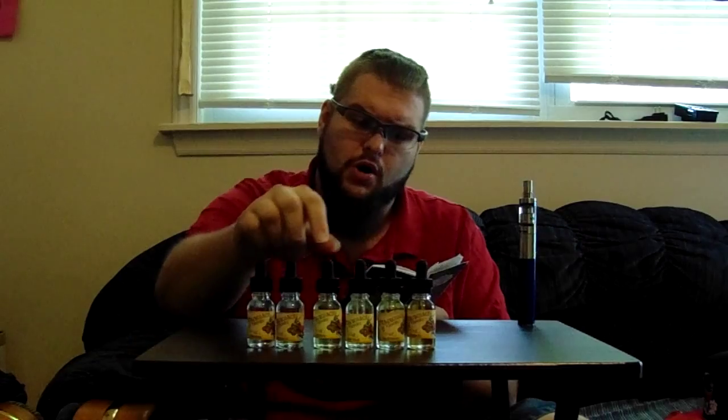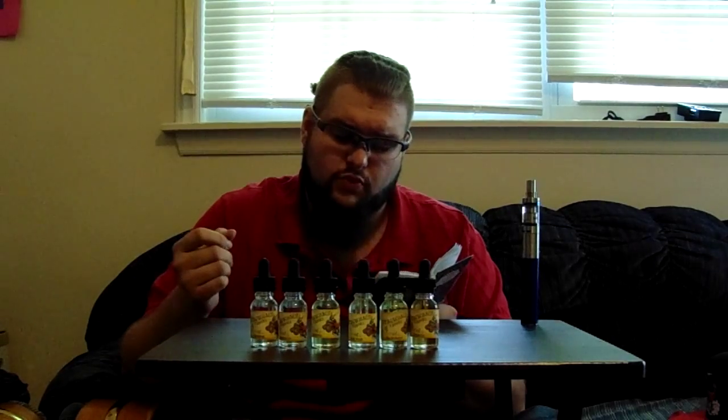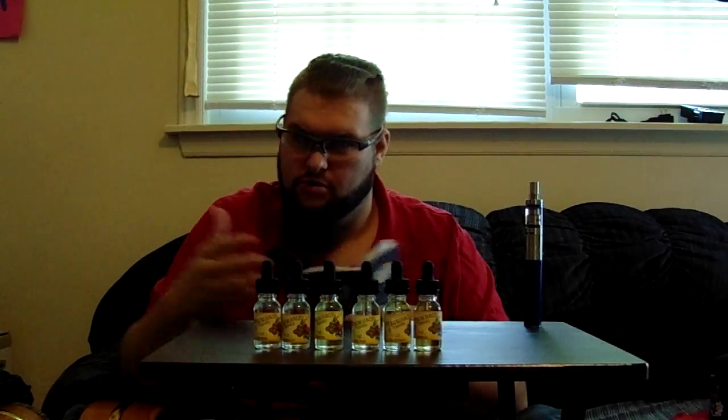Next one is Cranbone, which is such a strange name. I'd like to know how they came up with that. But the description is, circle the wagons for a delicious all-day vape of cranberry, grapple, and raspberry. Now, from what I've heard from other people, the grapple is granny apple, like the green granny apples. When I heard grapple the first time, I was thinking grape and apple, grapple.